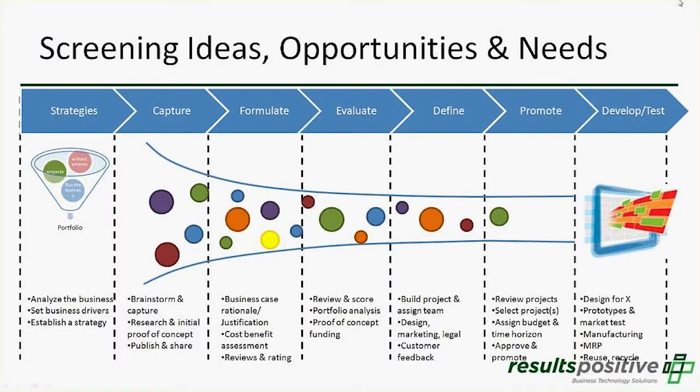So some things on screening, and this is more from a portfolio perspective, and we're going to talk about it both from what you want to be doing and then who participates in it. And whether you're looking at this from a product development or project management viewpoint, the process is pretty much the same, and you think of it, typically a project is there to develop a unique product or service.